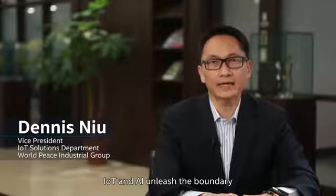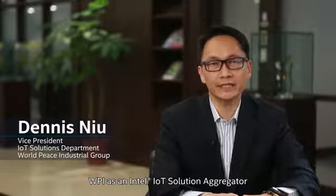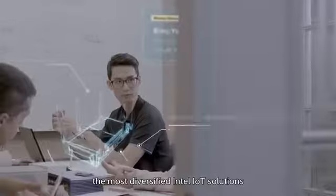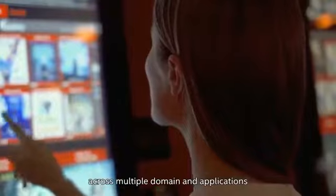IoT and AI unleash the boundary of digital transformation around the world. WPI, as an Intel IoT Solution Aggregator, is the best channel to offer the most diversified IoT solutions to address your business needs across multiple domains and applications.